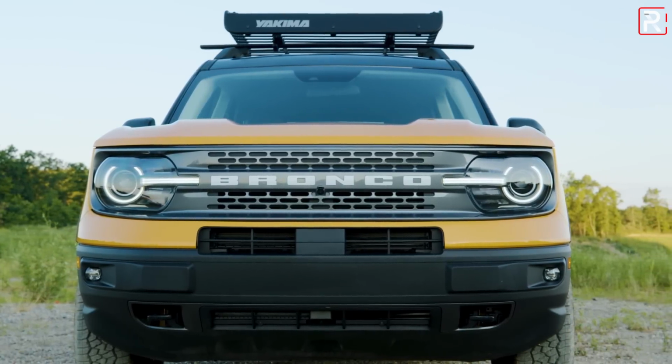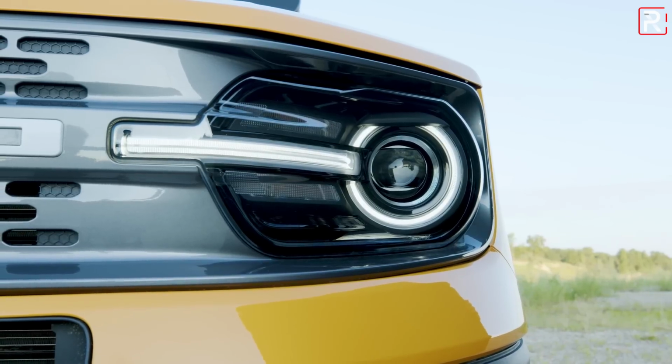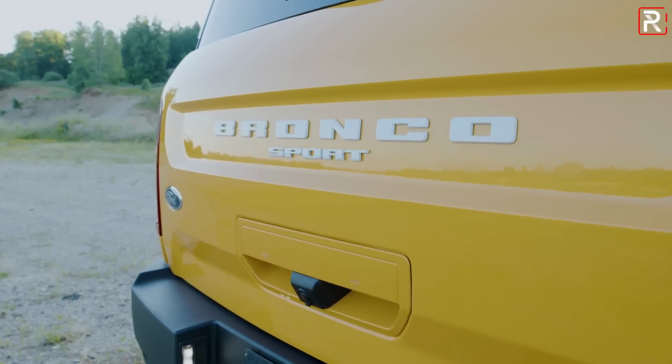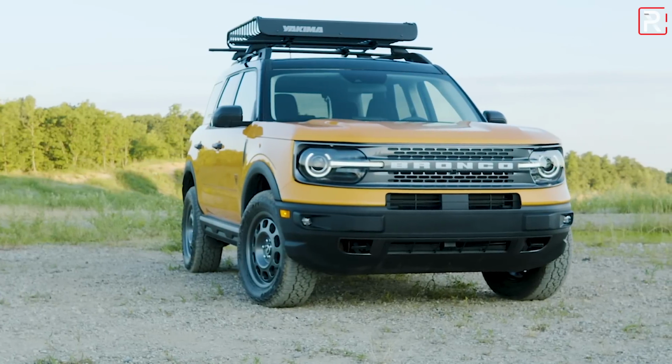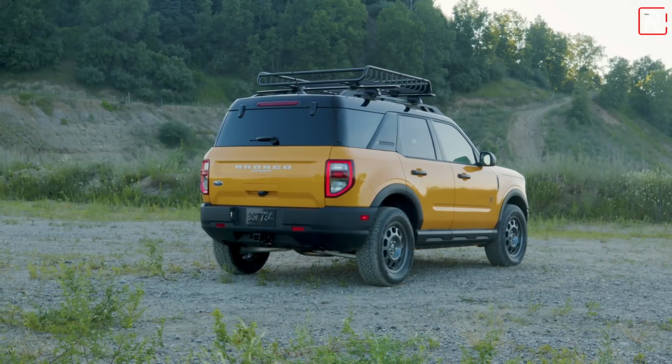As you can see, most of the models that Ford is showing us here have full LED headlights. There's also that very distinctive LED daytime running light with the circle around the actual headlight projector, and of course another horizontal strip that goes between the headlights connecting to that Bronco grille, which looks very similar, of course, to the first generation Broncos. It has a lot of heritage in the design. I think it's a very distinctive SUV.